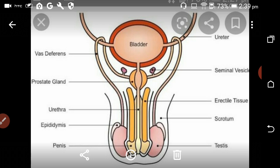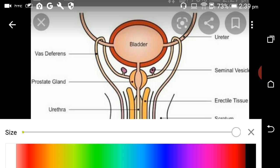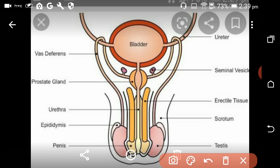Today we are going to study about the human male reproductive system. As you all must be knowing, in the human male reproductive system there are various things, like the main primary organs, which are the testes.